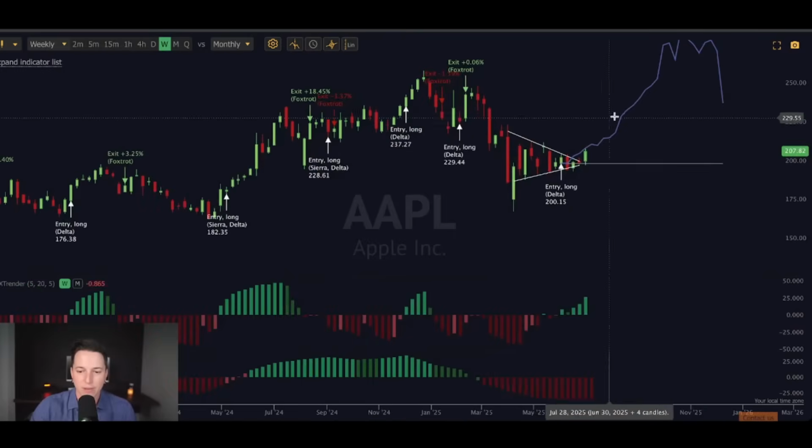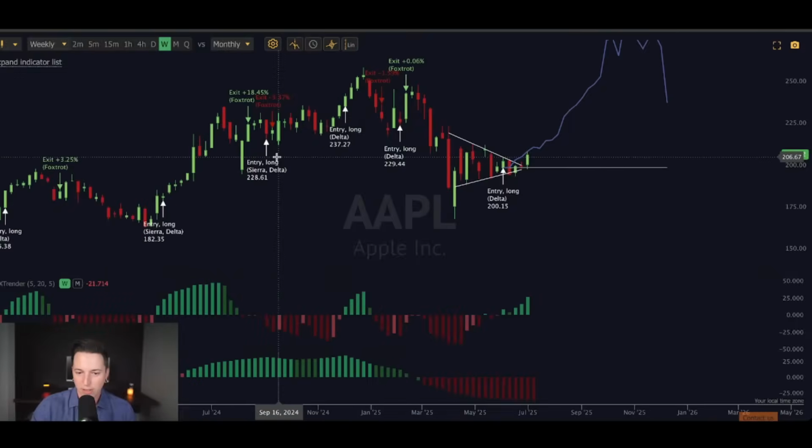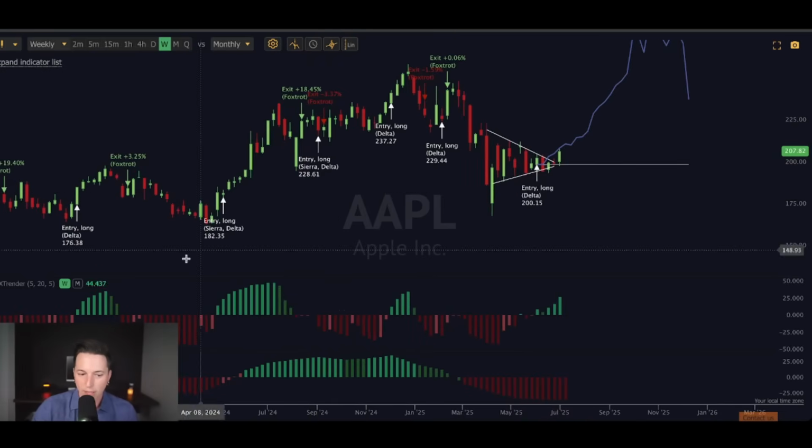Now, taking a look at Apple, you're going to see first a weekly chart. So this chart here, each one of these candles represents 1 week. This indicator here in the middle pane is called the BX Trender. This is going to be showing you the weekly BX, and then the one below it is going to show you the monthly BX. These indicators show macro buying pressure.